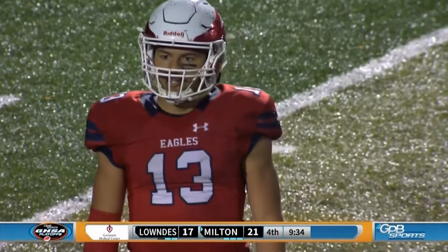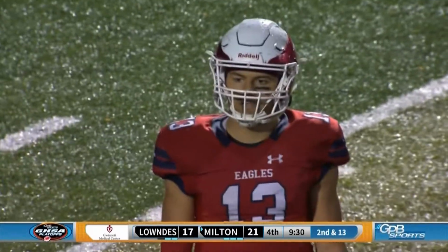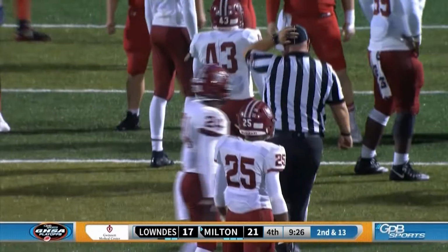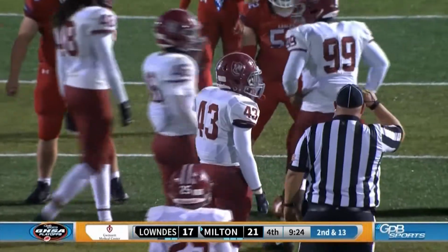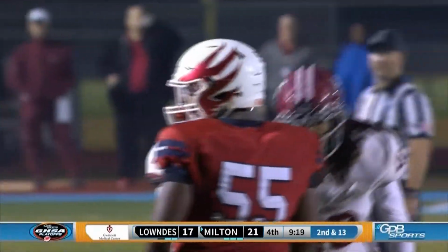Dragging across the middle. And again, it's the speed of these Lowndes linebackers led by Devon Lane tonight. Number 43, Osby's had a big night. Drocier, of course, had the interception. Jamari Hill. They've had no answer with those 4 linebackers. They can't outrun them.